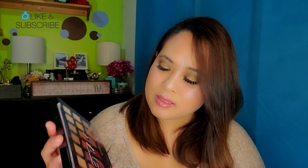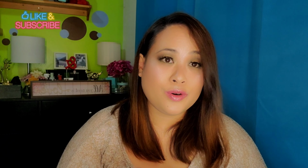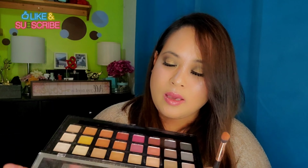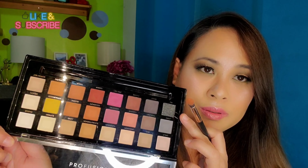But I grabbed the all mattes. It is a 24 eyeshadow palette, and it comes with a brush. So all of this is 24 shades, and it comes with this nice fluffy brush for blending. And yeah, all of the colors they said is all matte except for this one. There's a shimmery one here.